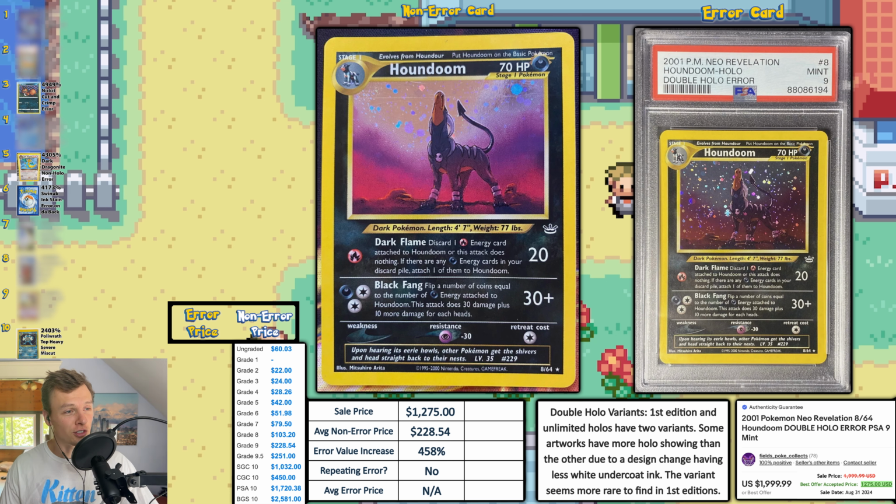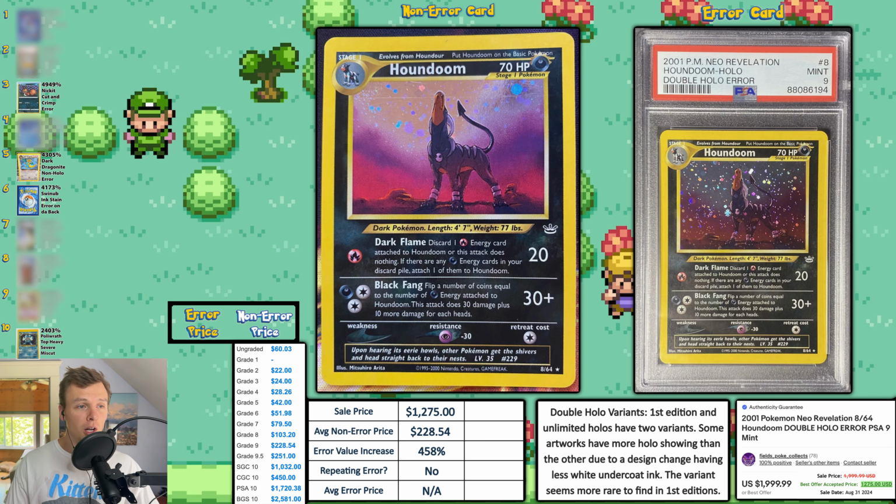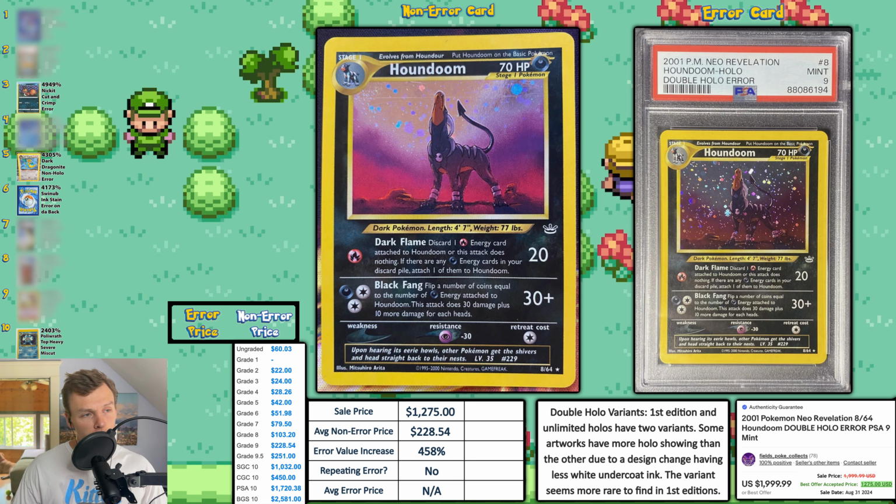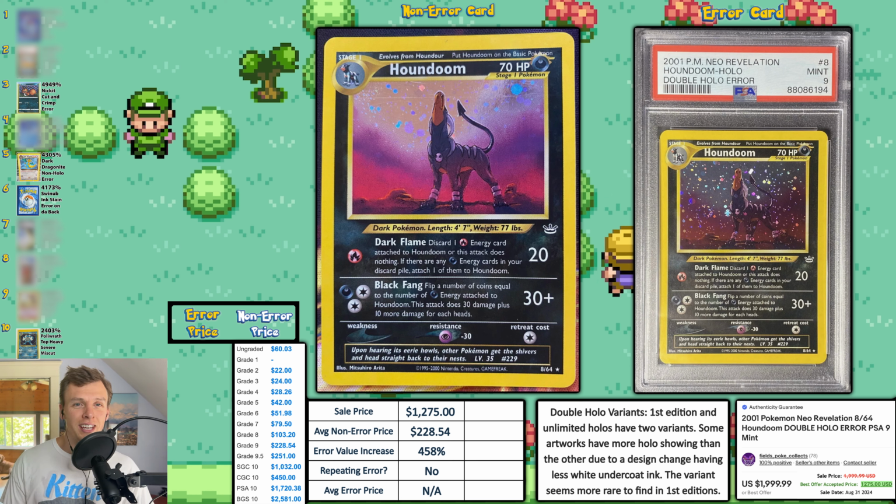I don't know how else to really describe it. I know the white around Houndoom also is missing on the double holo, and probably just a little bit darker from all that holo foil too. When I said EVI is usually around 80 to 200% for double holo variants, that gets thrown out the window when you get to the higher grade.